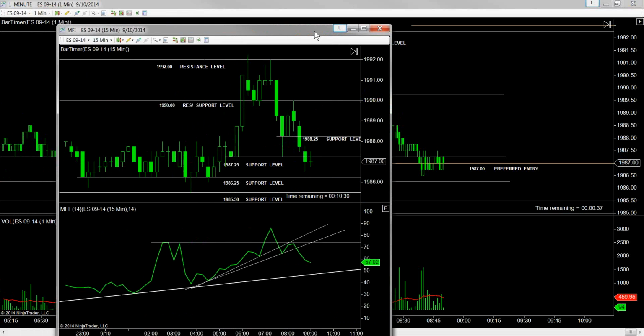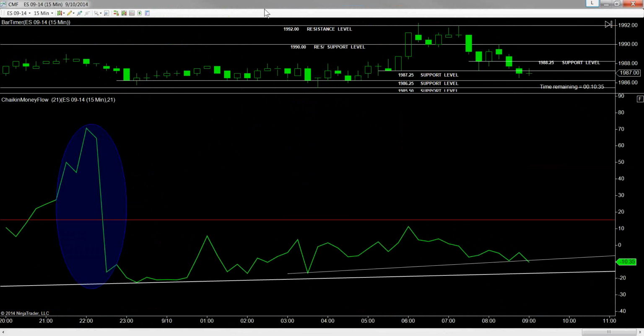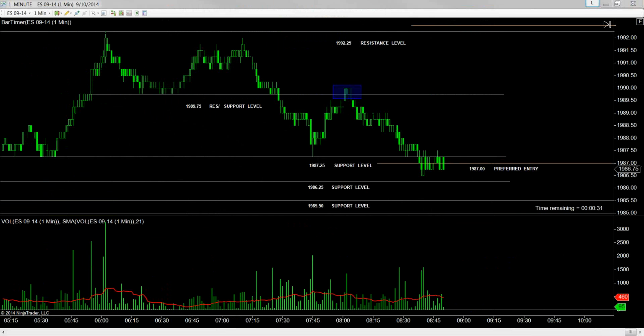Current configuration of the MFI, clear to be short. CMF in its infancy, we talked about earlier, clear to be short. And prices are still holding, trading off of support, now turned to resistance at the 1987.25 level.